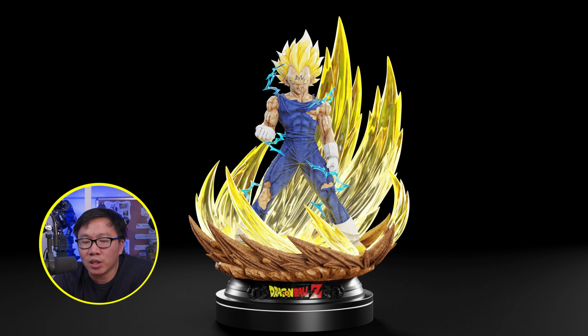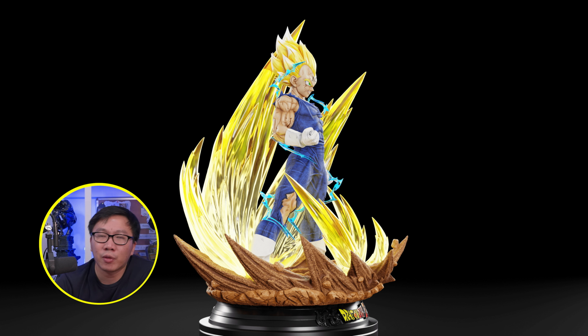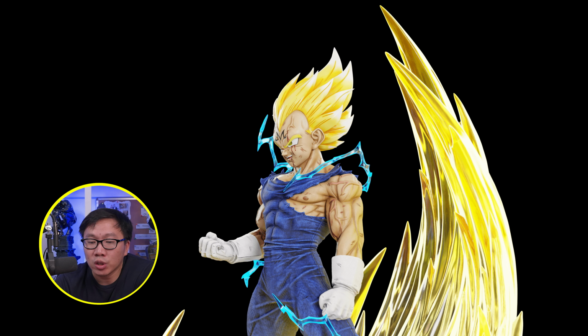Next is we have this Majin Vegeta Atomic Blast, also from KDC. I really like everything about this statue, although I'm still looking for the other Majin Vegeta from KDC, or maybe even from Tsume, but this one is also pretty good in my opinion. This is also a set, but I didn't buy Majin Buu.